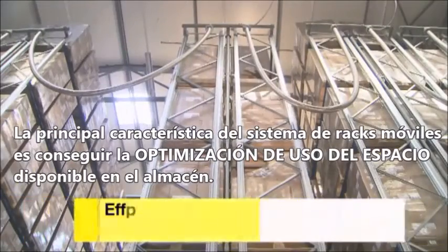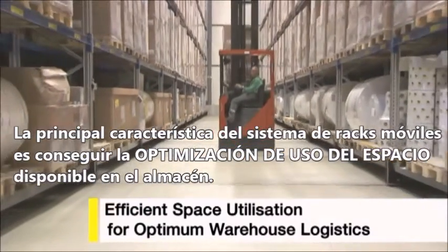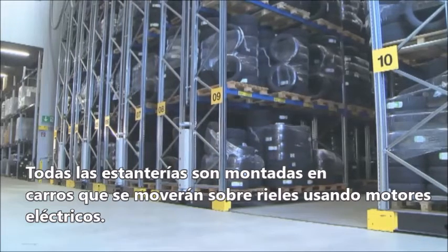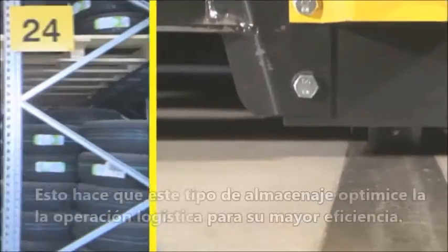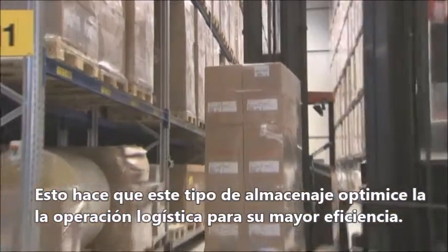The key characteristic of mobile racking is to make the best use of the warehouse space provided. Any number of shelves are mounted on carriages and moved on rails using electric motors. This makes this type of storage a byword for efficient warehouse logistics.